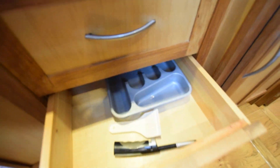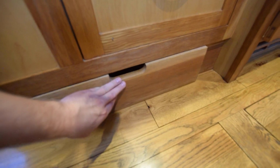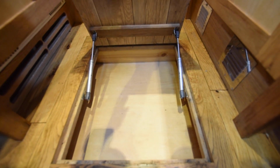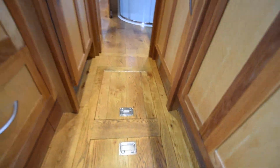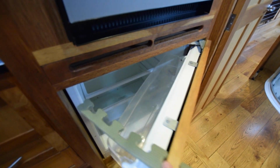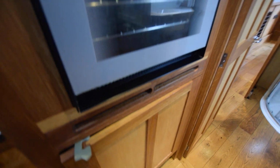As I said, there's a lot of storage on this boat, and quite cleverly there are 3 kickerboard drawers, so making use of all of the available space, and 2 underfloor cellars here in the galley. Really clever use of that space. Nothing has gone to waste. The other 2 are over there, you can just about see them. Here we have the 12 volt fridge. It's a shoreline. So you've got the 12 volt fridge and a separate 12 volt freezer on board here.